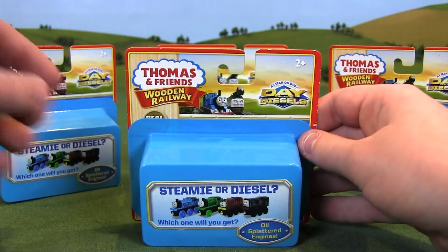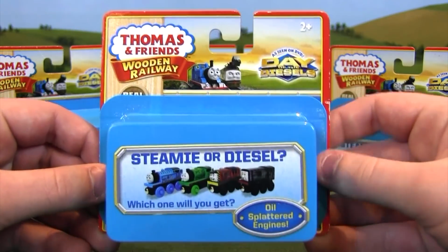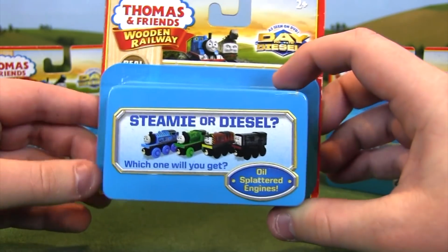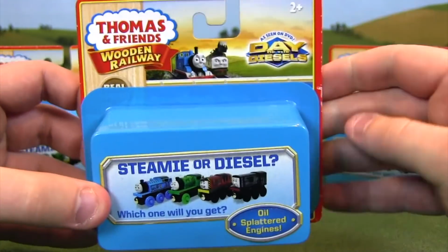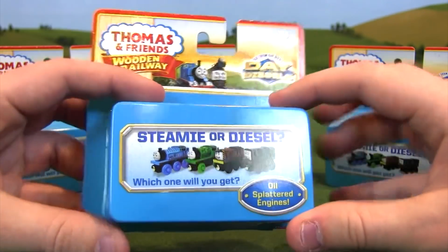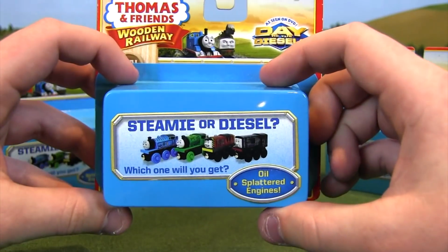What do you say we talk about the Thomas & Friends Wooden Railway Day of the Diesels mystery packaging? Now, these were in stores around the year 2011, which was when Day of the Diesels was released, and this is a very unique Thomas & Friends Wooden Railway item.